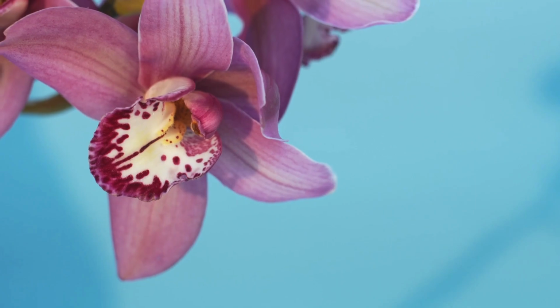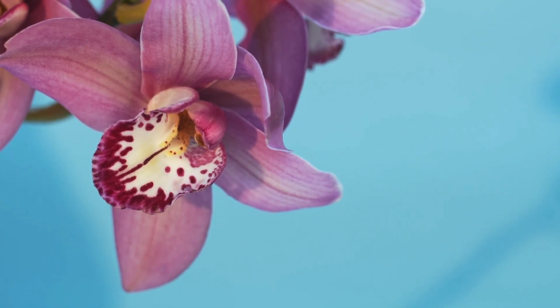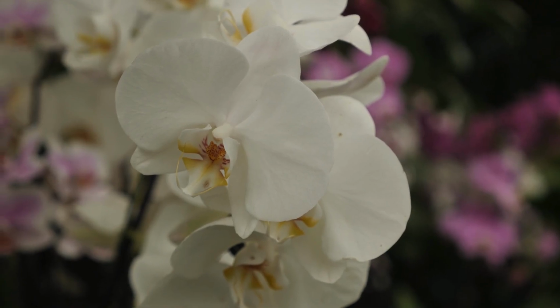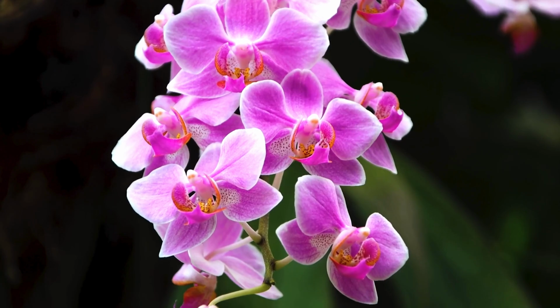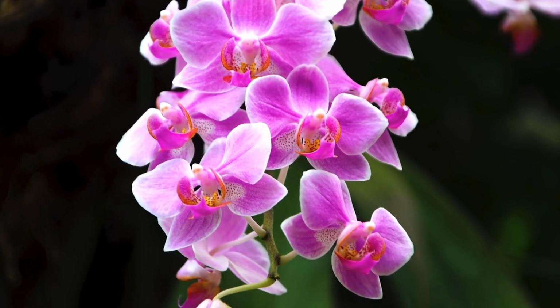So it's a mutually beneficial relationship where the orchid gets food and nutrients from the fungus, and the fungus gets something in return, right? Exactly. The fungus benefits from the sugars produced by the orchid during photosynthesis. It's a classic example of symbiosis, where two different organisms work together for mutual benefit. And this partnership really highlights just how interconnected life is on Earth.